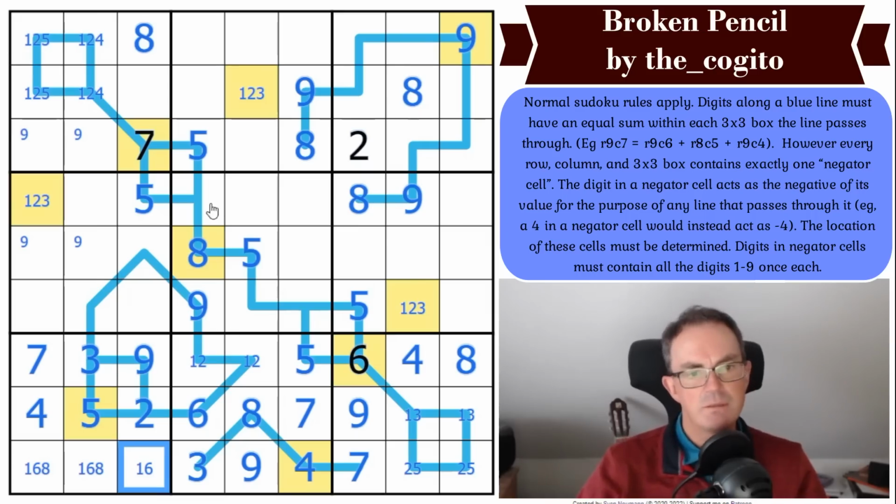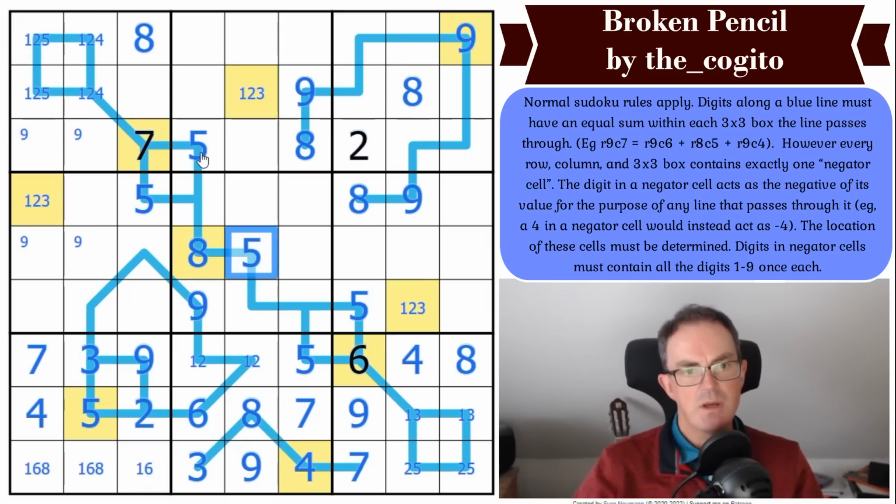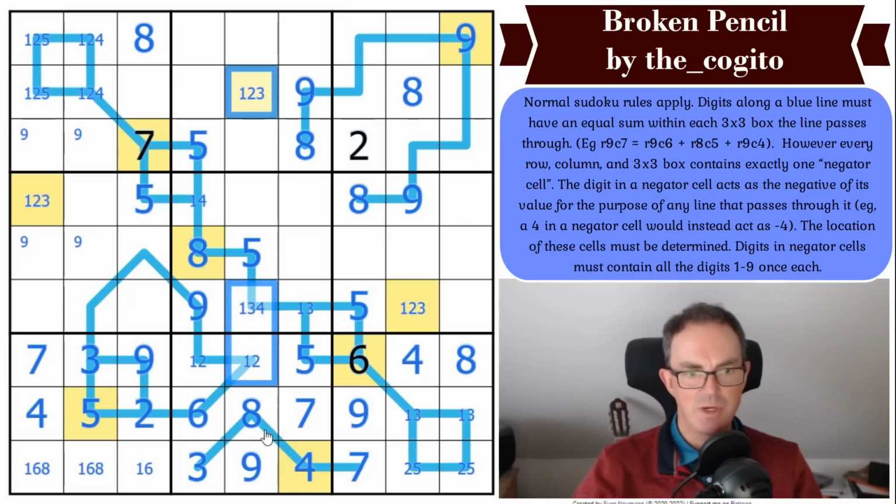And what's going on in the middle box? I can't remember what we decided about this. So we've got 5 on both sides of the equation. Oh yeah, so these cells have to add up to 0, and one of them's a negative 8, so the others are 1, 3, and 4. Because they can't be 1, 2, and 5 without repeating the 5. So that's not 4. That's not 3. It's very close to being quite profoundly done, isn't it?